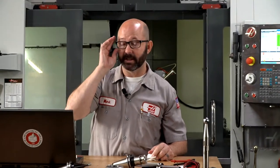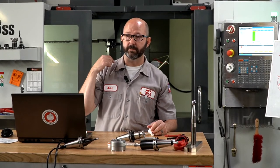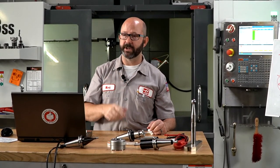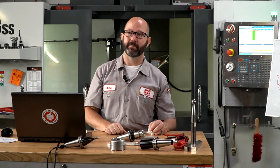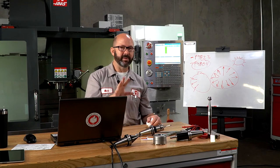In a normal process, if you wanted to, you could bore a hole with a boring bar in a piece of material, take a bore gauge, measure that diameter, and calibrate your probe off that. So there's lots of different ways. We have different methods of doing it, and we've got different videos on that.